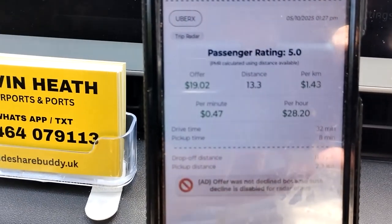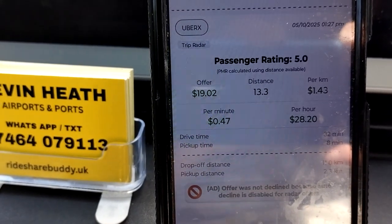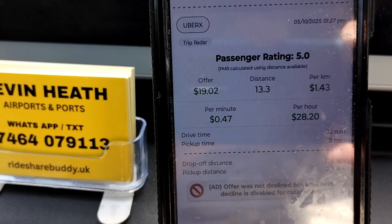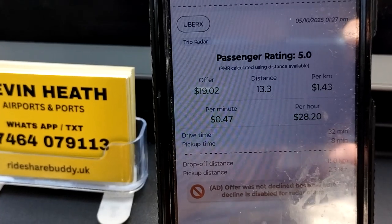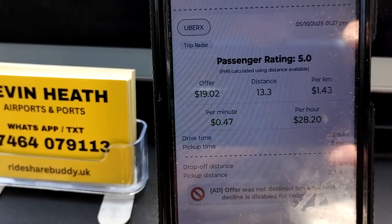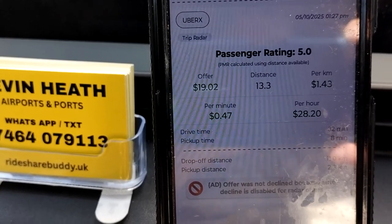Yeah, so I probably wouldn't have done that one because it was 2.3 miles away, distance 13.3, so it would have been over the 10 mark. But it would have been okay for the £28.20 because I've set minimum earnings of £25 an hour.